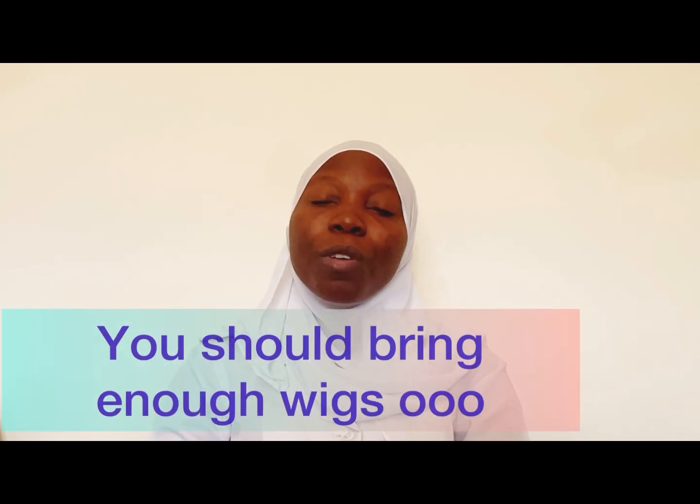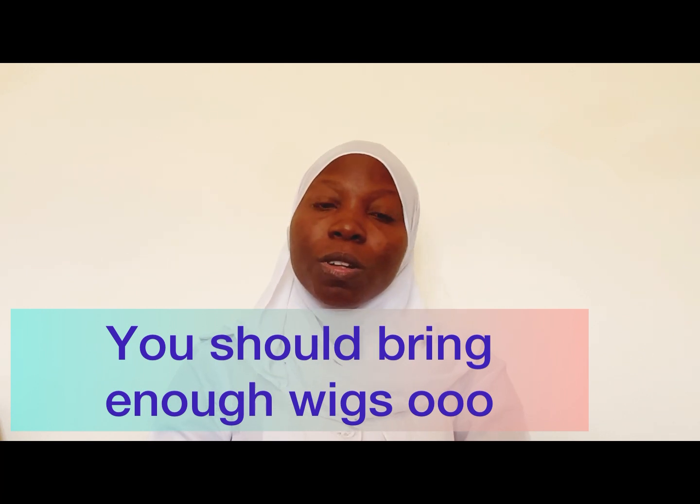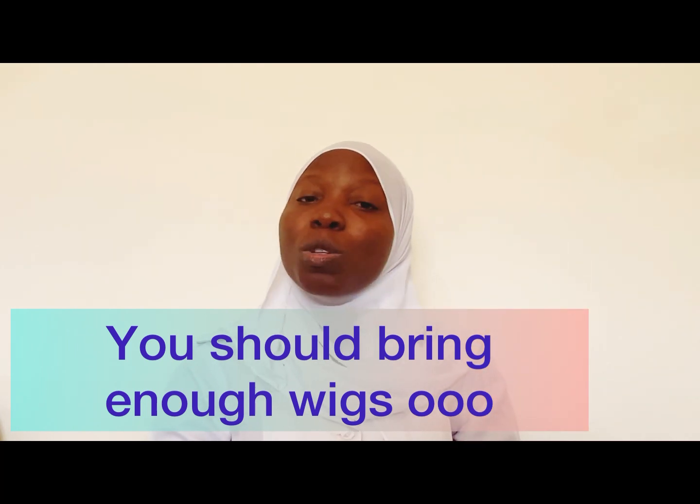Then if you use anything on your hair, like hair treatment, like Dermaton, please bring it if you used to use it. Then wigs, for those people that actually wear wigs, and extensions. If you use all of those things, please bring enough, because they are very, very, very expensive here. So you want to bring wigs, expression, all the ones they use to make hair, then crochets and all of that.